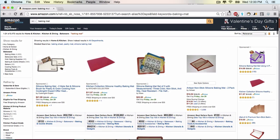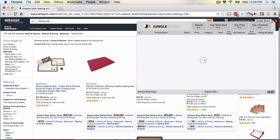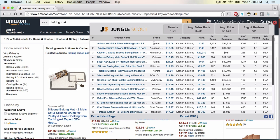Alright, the next thing we're going to do is check out Jungle Scout. Let's give it some time to think. And I'm also going to zoom in the page here. As you can see, Jungle Scout is a great tool giving us the average sales rank, the average price, and the average number of reviews of the product. But what I want to draw your attention to is the estimated revenue column in this section.